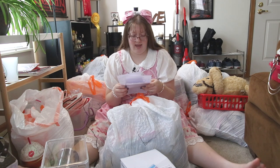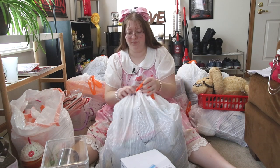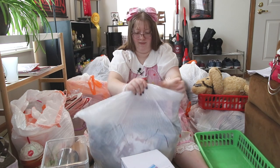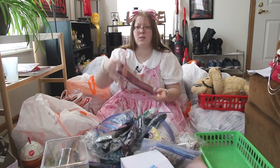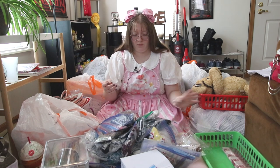All right, now we have bag L. OTKs, ooh, this is the OTK bag. Oh boy, there's a lot in here. Woo! These are Metamorphose tights. They don't seem to be in a color scheme I have, so get rid of those.